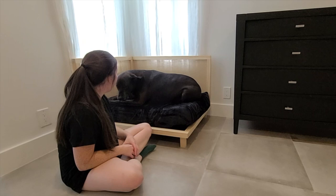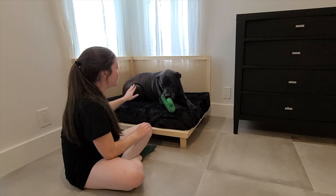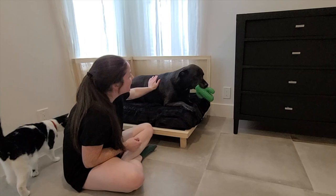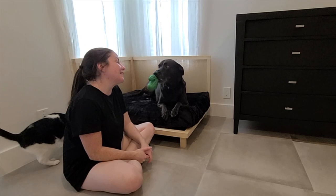Where's your ball? Okay, lay down. Lay down. Good girl. Do you love it? Oh, I hope you love it. Is it so soft? Oh, what a good girl. That's a good girl. You're so good. Well, I think she loves it.